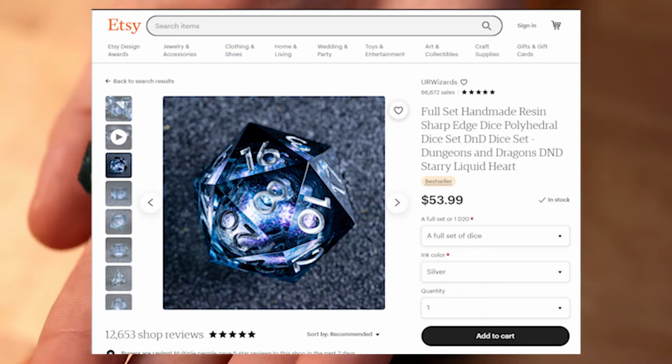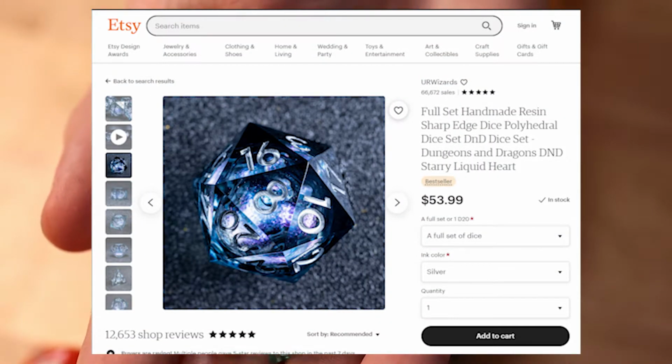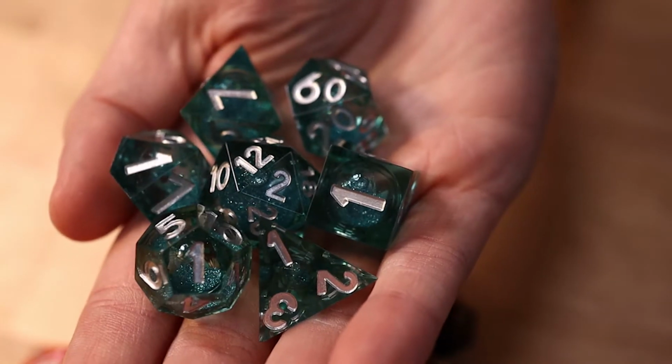Now the effect is better in some of them than others, but as you can see, it's just really cool. So these dice also came in this really nice little bag that makes them really easy to carry.